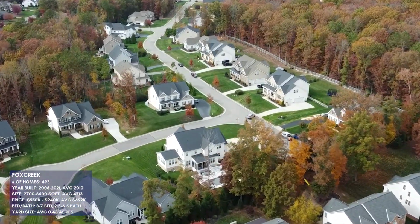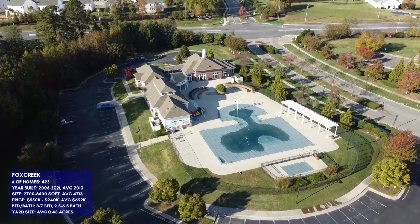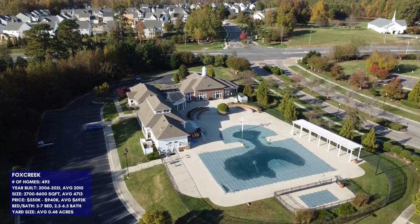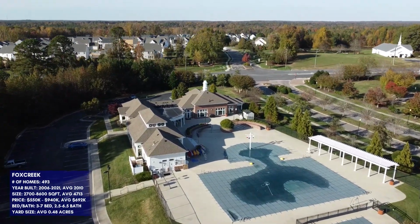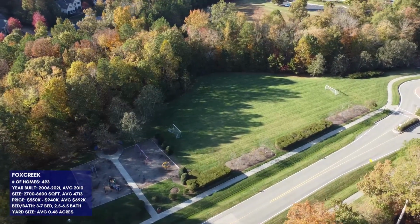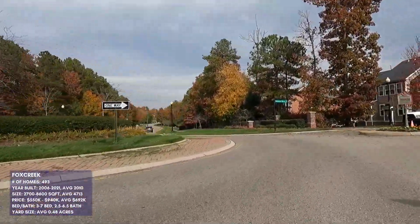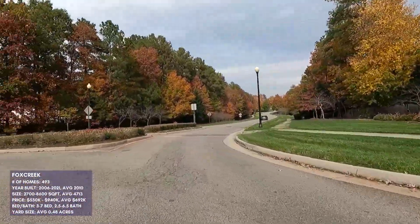Something to look out for when viewing homes in this neighborhood is the age of the HVAC units. If the house is 12 to 15 years old and the HVAC is original, be sure to budget for replacement very soon. The HOA fee is a little over $300 per quarter, and in return you get access to the clubhouse, an outdoor pool, as well as an indoor pool too. A fitness center, walking trails, sports field, tennis courts, and a splash park. Plus, there's no denying that the HOA maintains the common areas landscaping incredibly well.